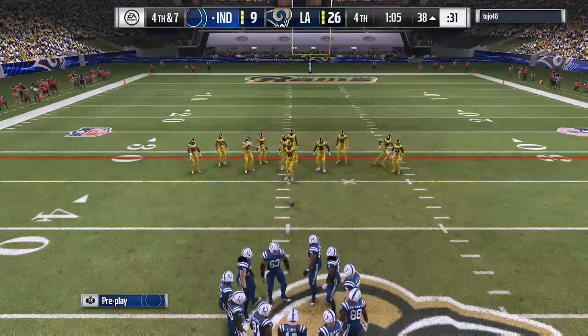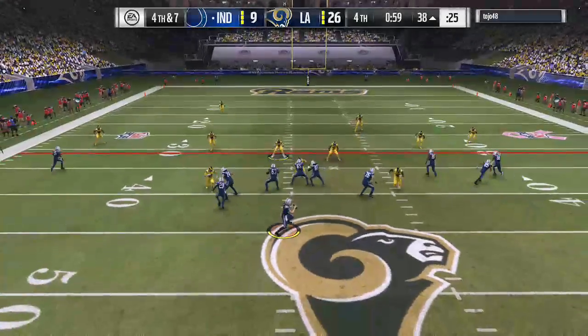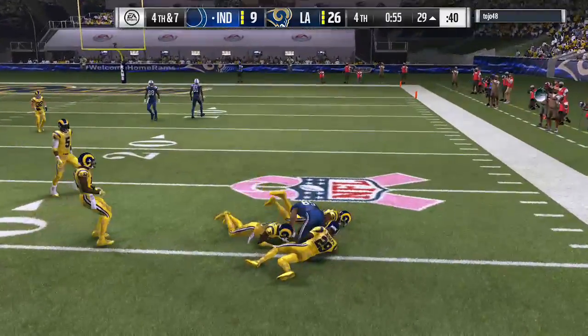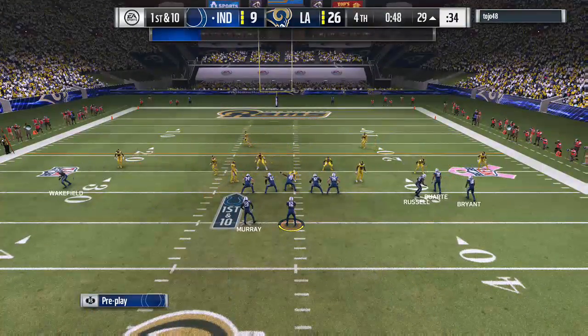And they're indeed going to go for it here on 4th down, trailing here in the last quarter. Let's see how this plays out. Got to try it here. He's back to throw, and got his tight end, Duarte. It's a gain of 9 yards, and they're able to pick up the conversion here on 4th down.